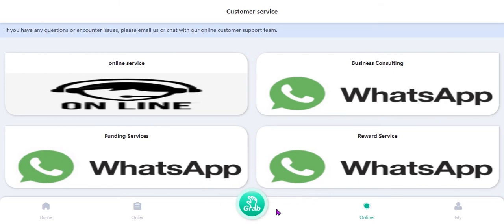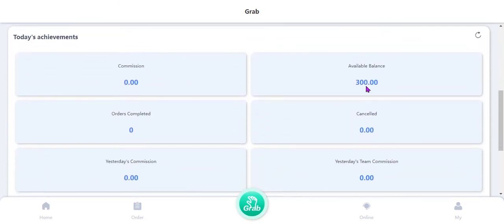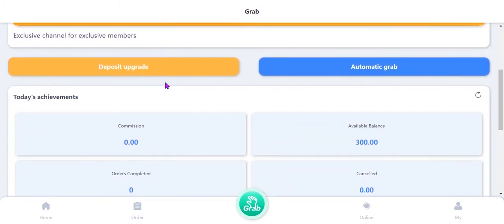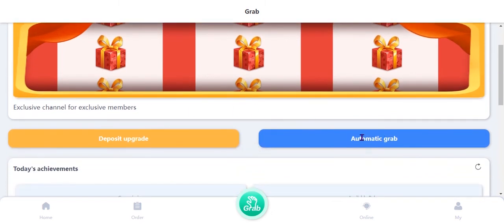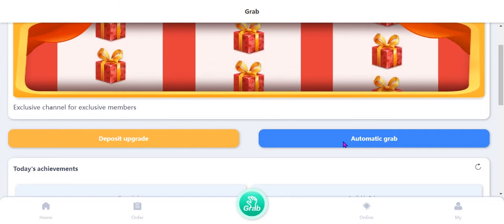All you have to do right over here is to click grab, and after clicking grab, you can join level 2, because we have 300 USDT. So it means we are going to join one of the levels over here. Let's go to the grab. It tells us that we are in level 1, that is commission rate 0.18 times 50 orders. We can even put the automatic grab, and let's see what is going to happen. I have 300. Let's see what is going to happen when grabbing orders.